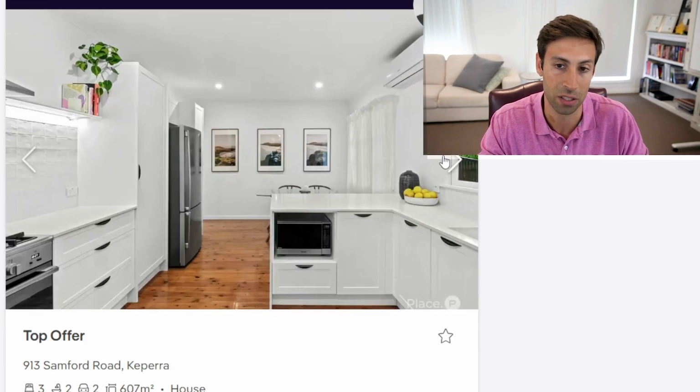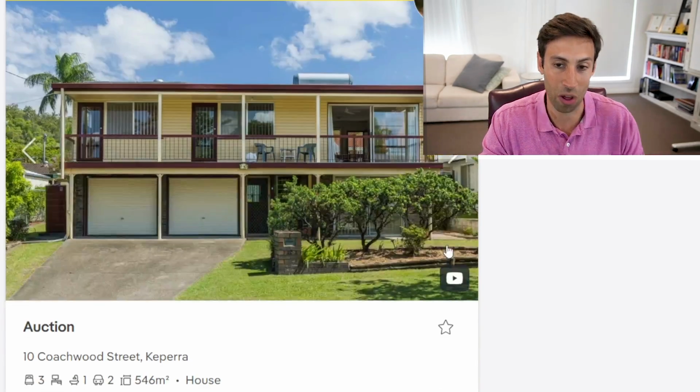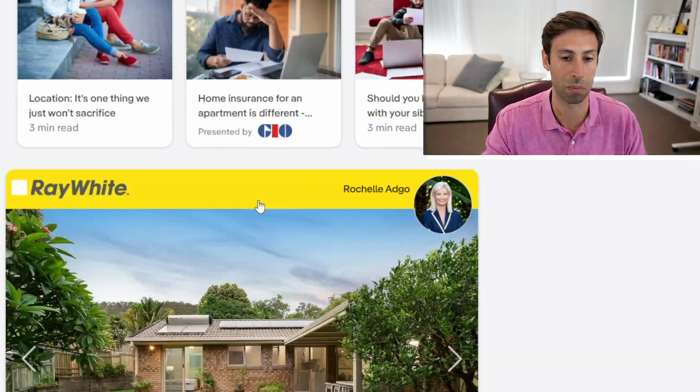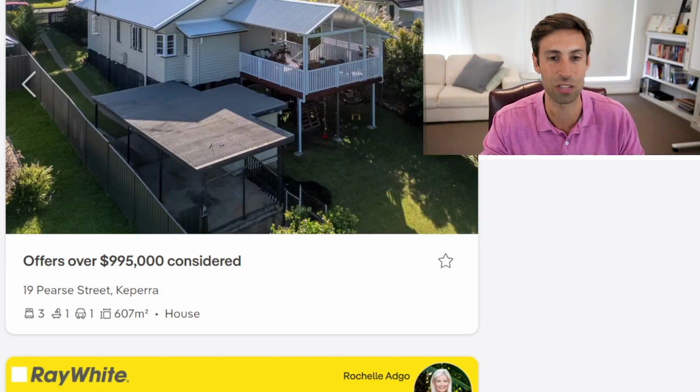That's a brand new house. Seems pretty good buying when you compare that a secondhand house that needs a lot of work is around $1 million. There you go, there's the next one. So keep in mind, this is the cheapest on the market. There's no prices on here, but we're starting to get to $1 million.